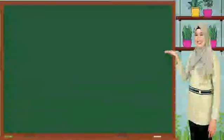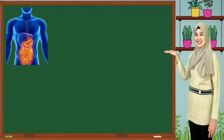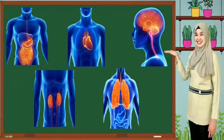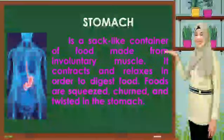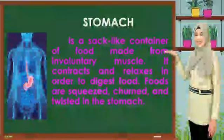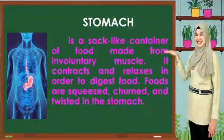The human body contains organs that are considered vital for survival. They are the stomach, intestines, heart, brain, kidneys, and lungs. Stomach is a sac-like container of food made from involuntary muscle. It contracts and relaxes in order to digest food. Foods are squeezed, stirred, and twisted in the stomach.